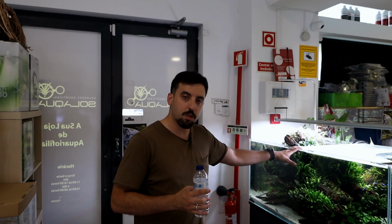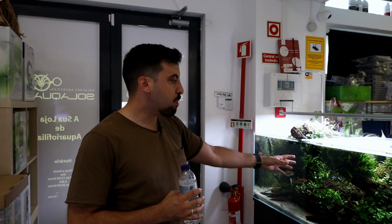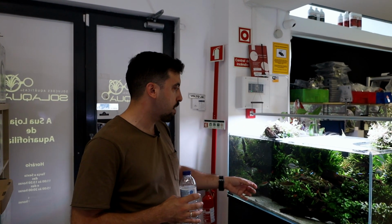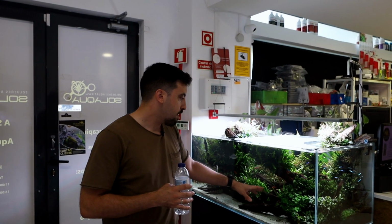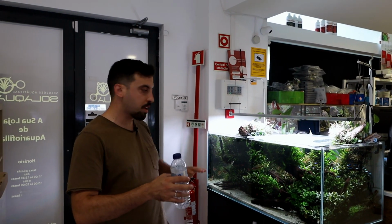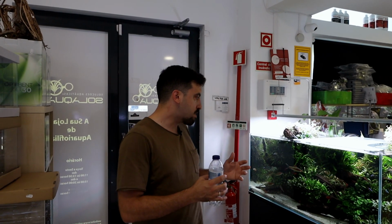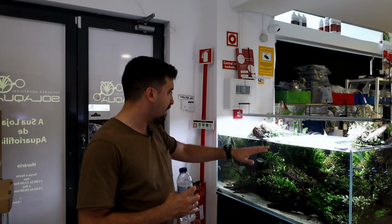The inspiration is more of a nature tank, more low tech. It also has different shapes. It had Monte Carlo in the beginning. The plants, shapes, and trimming, we keep changing them. So although it's the same hardscape, for our customers it looks different. We try to do things differently.